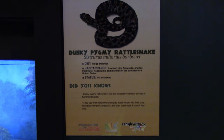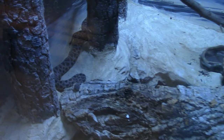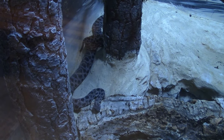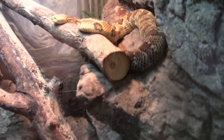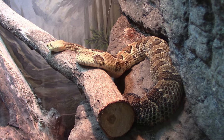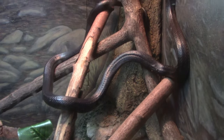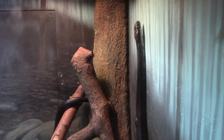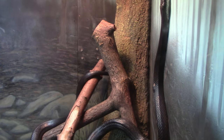Got a dusky pygmy rattlesnake. That's a fantastic looking habitat for this snake. Here we are. Yeah, that is nice. Timber rattlesnake. There we go. We love it. That is a pretty looking snake. Got eastern rat snake. Here we go. Snakey moving around. That's a pretty good sized snake. Yeah.